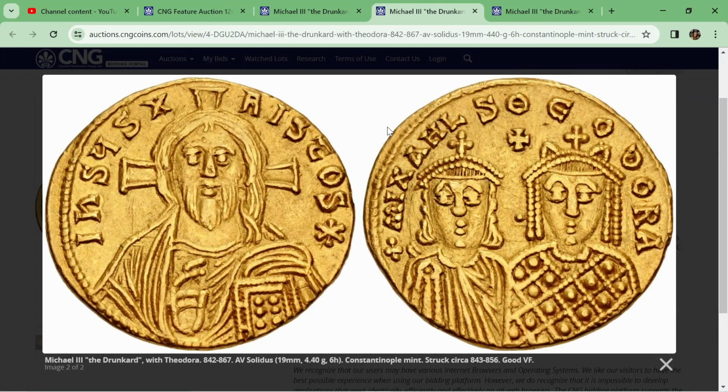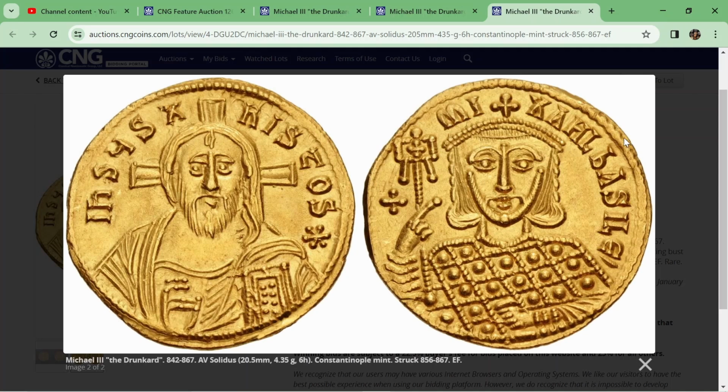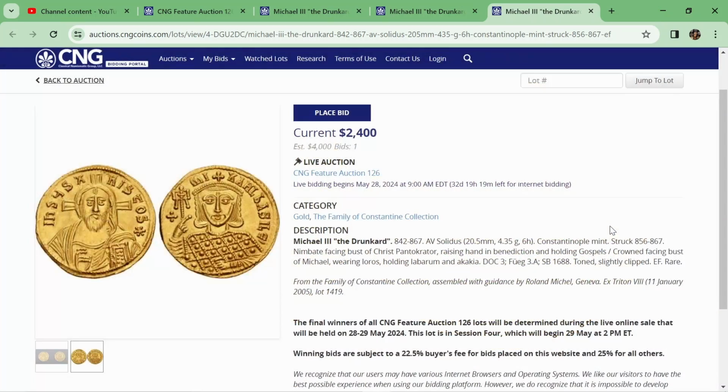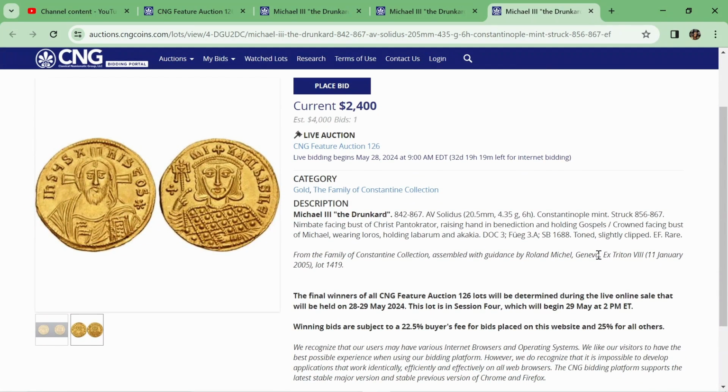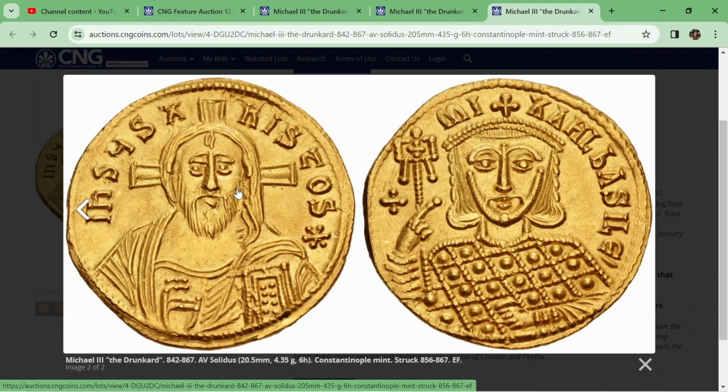Yeah, this one's quite pleasant as well. And these have been getting bid up recently, when I've seen examples come to market. And look at this one! Magnificent. Wow, a florid coin. Is there provenance on that? Kind of, 2005, the Triton. That's really gorgeous. Yeah, it's beautiful.